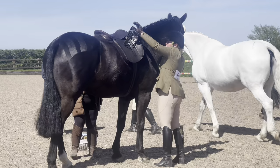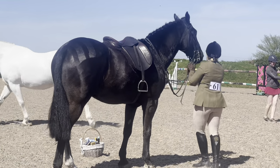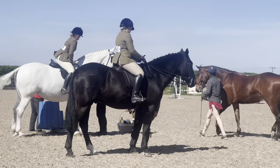We're just getting the saddle back on whilst the other horses finish doing their little in-hand trot up. He is a handsome boy, very handsome boy.